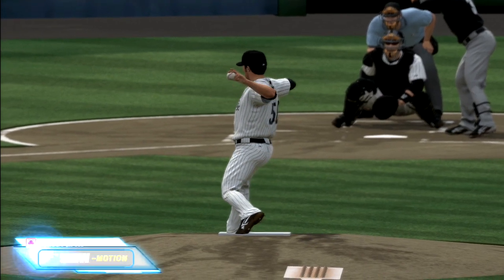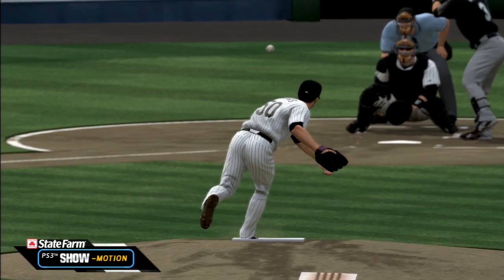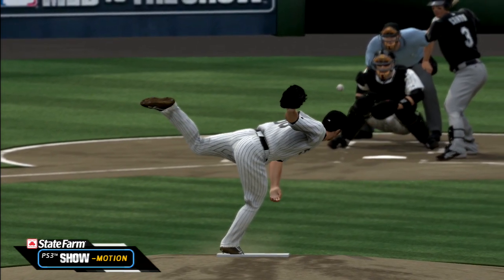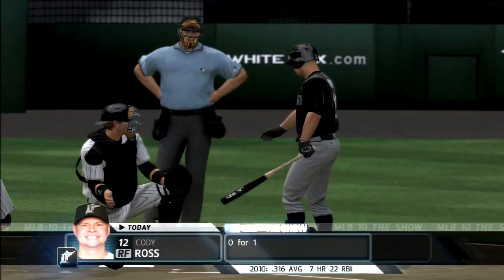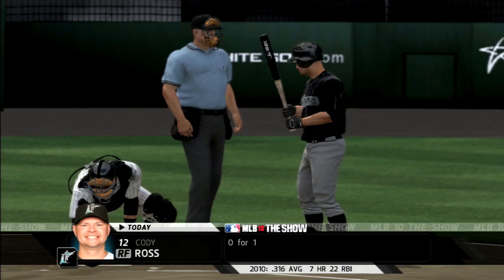And we'll get a look here at the grip on that last cutter. You can see he holds this thing way over to one side. And the idea is that at the last moment, it'll cut in towards the hitter, just like that one did. Cody Ross will stand in. A line-out victim his first time.